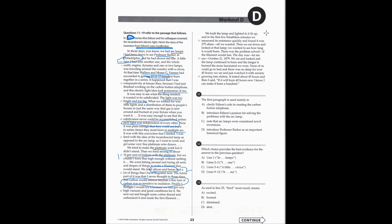So we get up to the top. They built the lamp and they lighted it. It lit up. We measured its resistance quickly and found it was 275 OHMS, all we wanted. So now we know it's working. We sat down, looked at the lamp. We wanted to see how long it would burn. There was the problem solved, if the filament would last. The day was, and then he gives us the exact date.